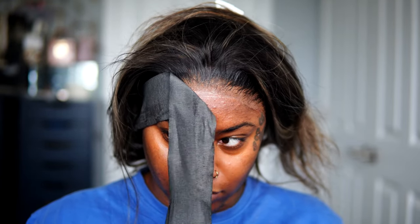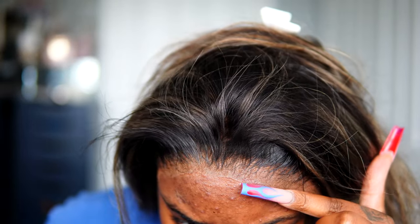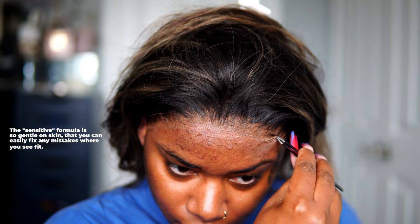Now this is a hairline after 30 minutes and I can see there are some areas where I want to fix and just put a little bit more lace spray on to make it a little bit more seamless. I wanted to keep this recording in the video because it shows how gentle the spray can peel up with tweezers and it makes it easier to fix any mistakes that I have on the hairline.